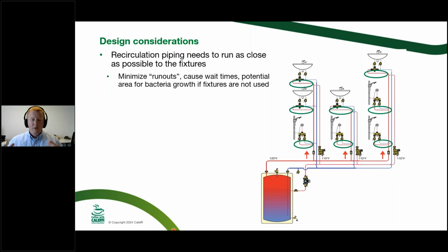But when we talk about runouts, those are lines from your recirculated risers or branches or trunks that are going to go to that fixture, and we need to keep those as short as possible. One, so we can get hot water out of the fixture as quickly as possible. But two, if you have areas that are not occupied for long periods of time, you could have, in essence, a dead leg. Same thing holds true if you're doing a remodel of a building. You need to take that runout back to the recirculated line if that fixture is being removed. Say you're moving a bathroom group or whatever the case may be. You don't want to just cap it off in the wall and leave literally a 10-foot dead leg or a 20-foot dead leg. That's something we want to avoid if at all possible.